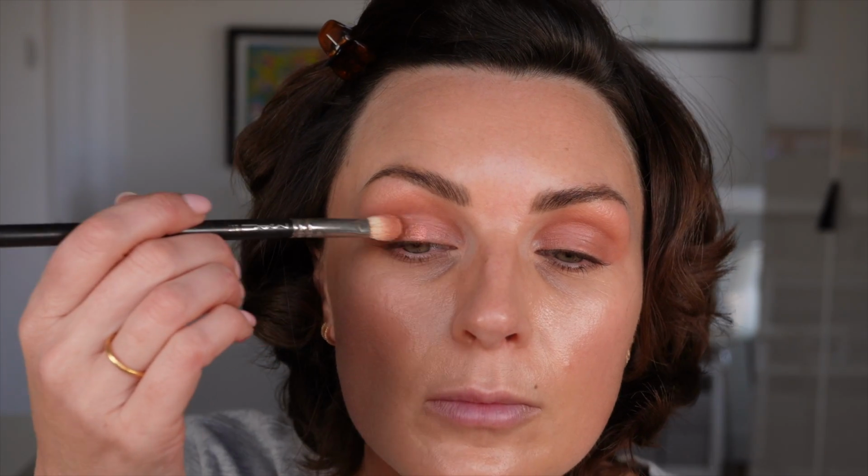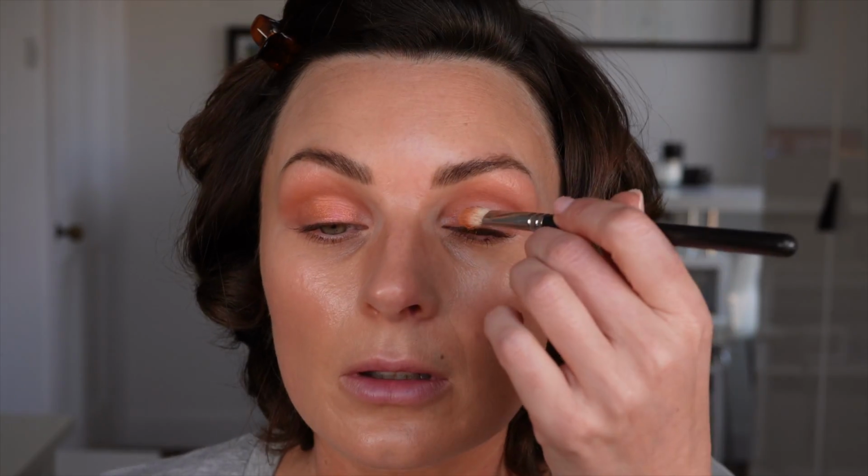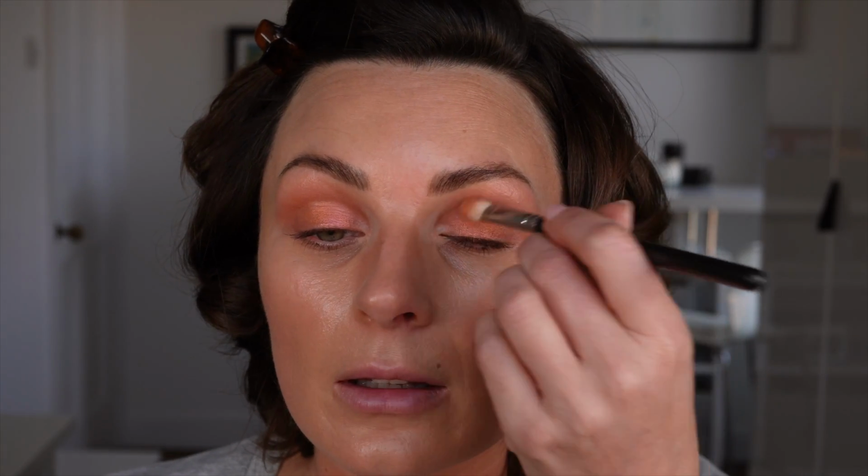It's got like a really nice iridescent to it. Let's see. I might really ruin this, but it might also look really lovely over it. Oh, it's pretty. It's quite pretty over it. It's not really done that much, but I like it.